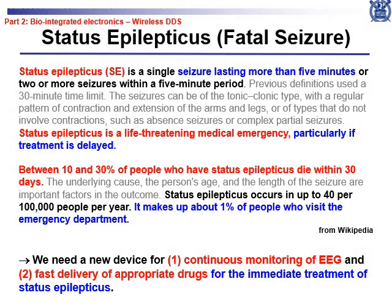Now let's shift our gear to the treatment of status epilepticus, which is an example of bio-integrated electronics. Let me first explain status epilepticus. Status epilepticus, also called SE, is a kind of fatal seizure. SE is a single seizure lasting more than 5 minutes, or 2 or more seizures within a 5-minute period. SE is a life-threatening medical emergency, particularly if appropriate immediate treatment cannot be made. Between 10% and 30% of people who have SE die within 30 days.